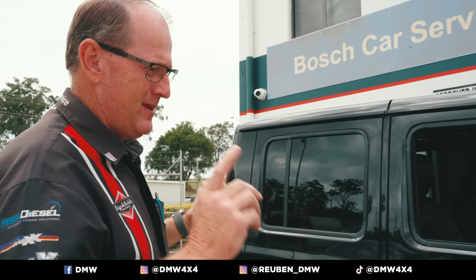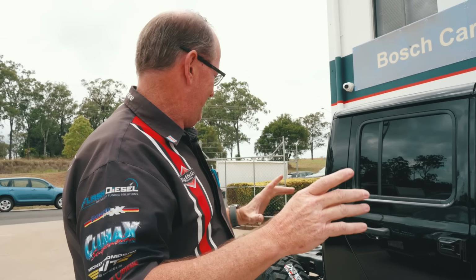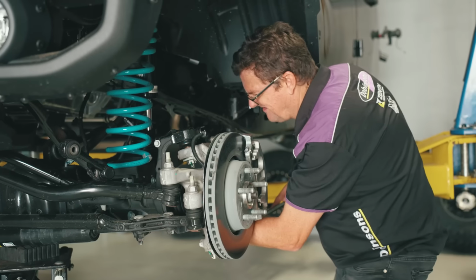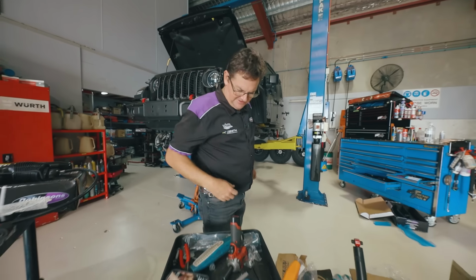So we've got a few mods to do on this. We're gonna do a big suspension upgrade in this thing that actually suits the 37 wheels and start building this for him and get a super sweet Jeep on the road. So we're gonna be with Matt from Dobinson Suspension today. Matt's gonna give us a hand to do the install. We'll go through the products that we're putting in the car.